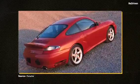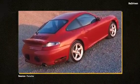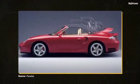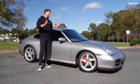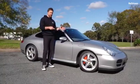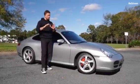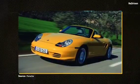For the turbo models, the electronically operated rear spoiler hydraulic actuators, they can develop leaks or even fail. Just make sure that it goes up and down smoothly. And for the convertible models, make sure that the entire roof mechanism opens and closes and shuts perfectly and also doesn't leak. Best case scenario, if it's being a bit funny, it might just need a realignment, but worst case scenario, you might need to replace the whole retractable roof thing, and that is going to cost all of the money. And anyway, if you want a topless Porsche, just buy the Boxster.